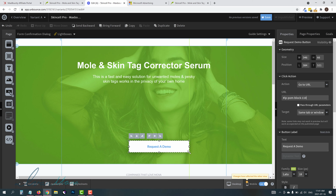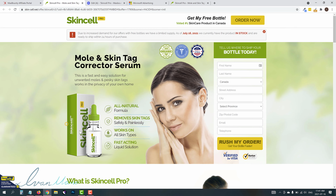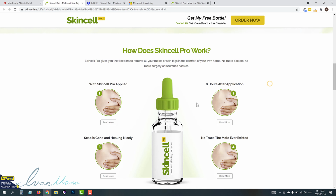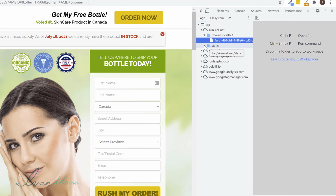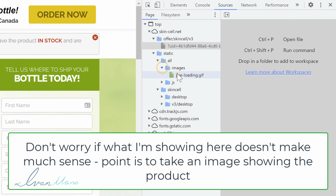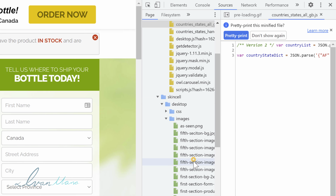But for here, let's just make that a little bigger. Again, let's refer to this page and try to make it as similar as possible. So maybe what we could also do is copy an image, and I don't know if we can here. What we can do is a little trick: we can inspect the page like this, then go into sources, and you should be able to see all your images here. If we just look for it, we go to images. That's not it. Let's go through some of these options here. So here, images. Yeah, you just have to go through it.